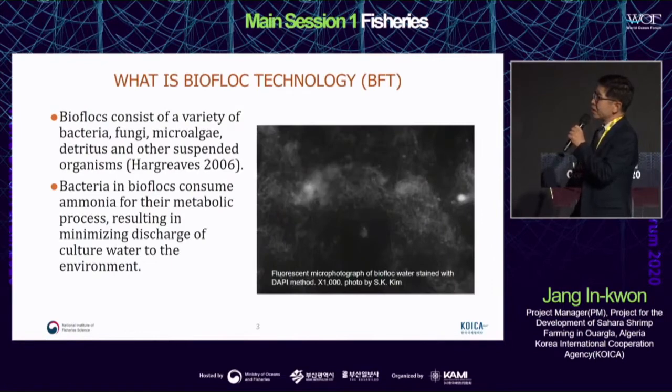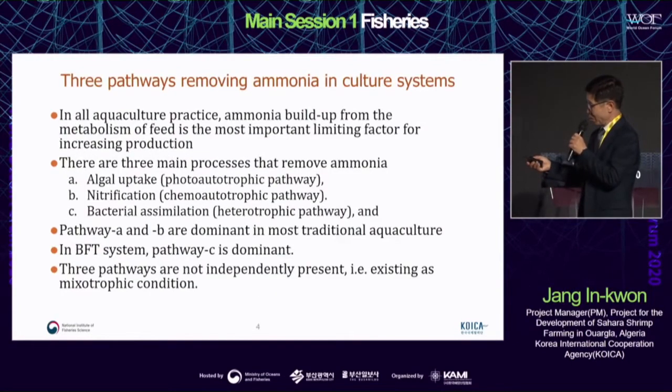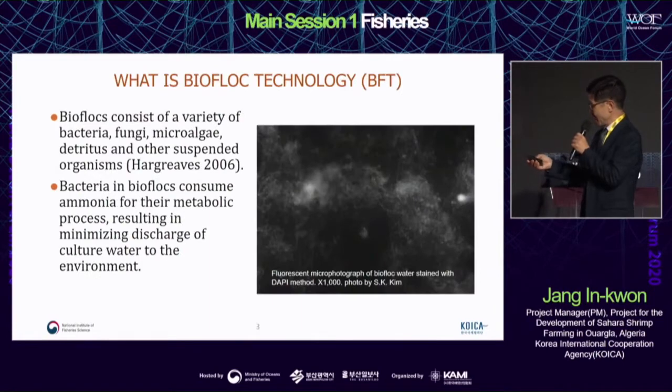What is biofloc technology? Bioflocs consist of a variety of bacteria, fungi, microalgae, detritus, and other suspended organisms. The bacteria in bioflocs consume the toxic ammonia for their metabolic process, minimizing the discharge of culture water to the environment. As you can see, each white dot is a cell of heterotrophic bacteria.